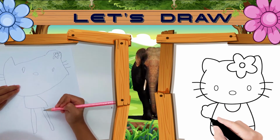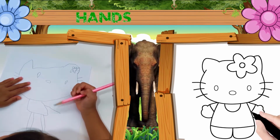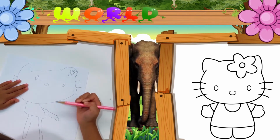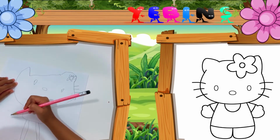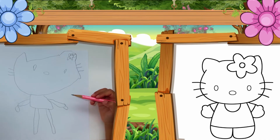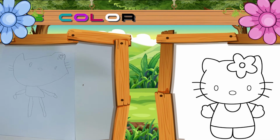Yes, wow, she's pretty tall. Now let's go ahead and draw her arms. That is awesome. Wow, what a pretty Hello Kitty you drew. Great job. Are you ready to color? Nice. So what colors are you going to use today?